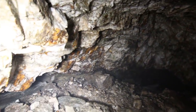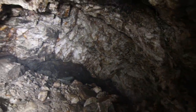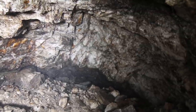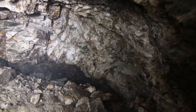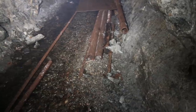So they dug in here and they stopped, but this is the way they left it. Tons and tons of resource still here. I mean, that's amazing. That's probably the most quartz I've seen out of any mine we've been in. This is probably quite unusual because usually it's in veins. This is just like a solid body. This must be 10 feet across. Wow. Okay, so this was the end.